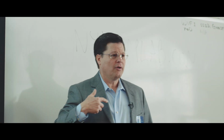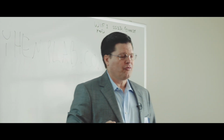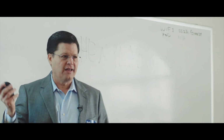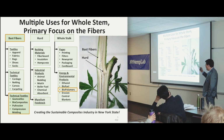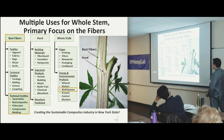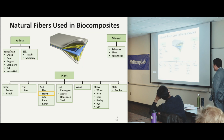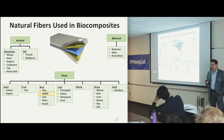And that's coming from someone who, for 10 years, worked in an industry where we made petroleum-based polymers and petroleum-based fibers. And they do wonderful things, and you're never going to get rid of them for certain applications. But these fibers can replace an awful lot of what we're currently using carbon and glass fibers for. All right. There are a lot of natural fibers out there. Hemp isn't the only one. They all have different characteristics.